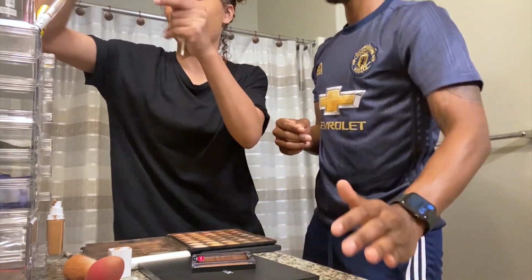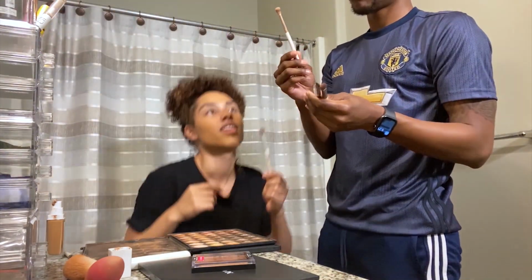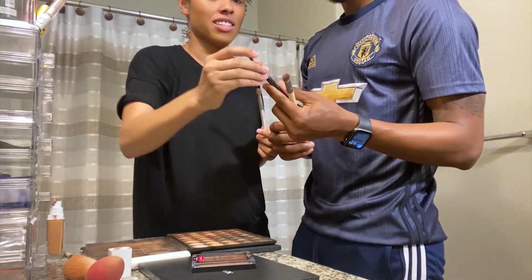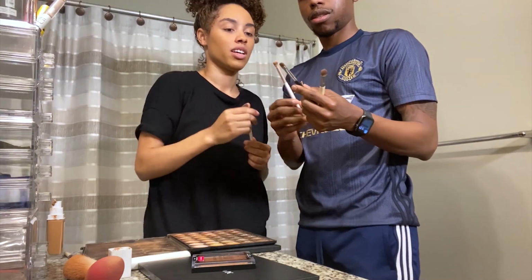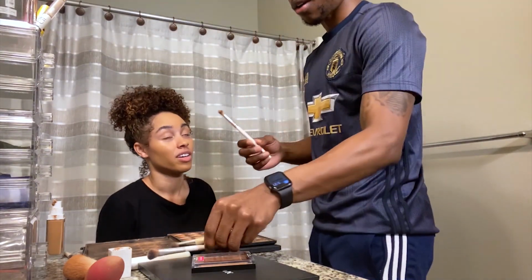Okay, these are the eyeshadow brushes right here. That's the brush I got the first time. No, it's not, babe. Oh. So I can wet these. Yeah, that's the eyeshadow brush. This is the one you had the first time. No, don't wet any of those. You don't wet them before you put those in the eyeshadow. Oh, okay.